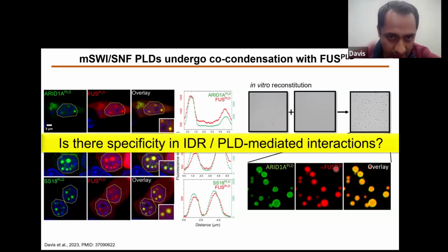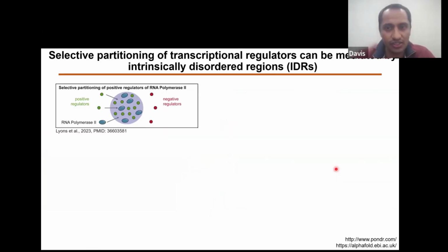And so then we wanted to ask if there is specificity. I think this is an important question. Is there specificity in IDR or PLD-mediated interactions? Any functional compartment requires that selective partitioning be present, and that's also true for transcriptional condensates. Work from Ben Sabari's lab had shown that IDRs can mediate selective interactions, and they partition proteins that are required for transcriptional initiation while keeping the negative regulators out.